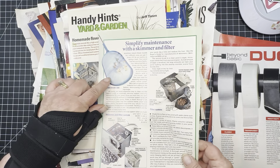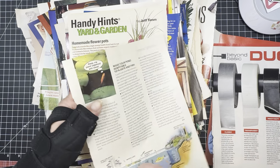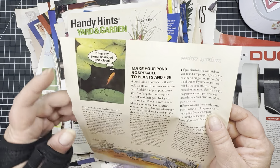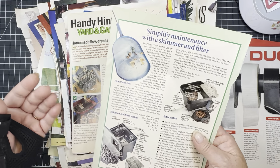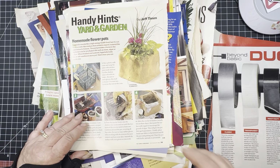This one I kept because we're cleaning out the pool. So that definitely goes into, ooh, what is this? Keep my pond balanced and clean. It's a little goldfish. He's cute, but he's so little, and it doesn't have anything to do with anything that I do. So I'm going to put that in my journal, Fussy Cuts.